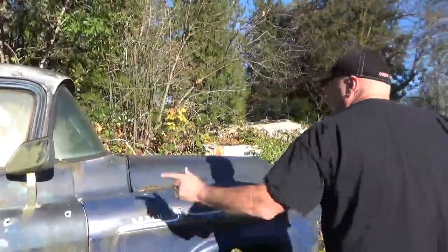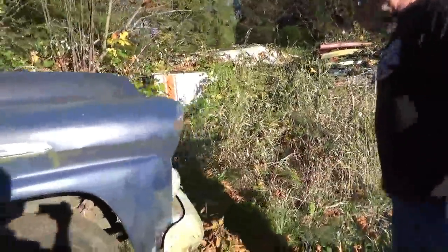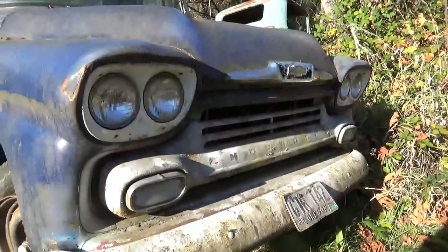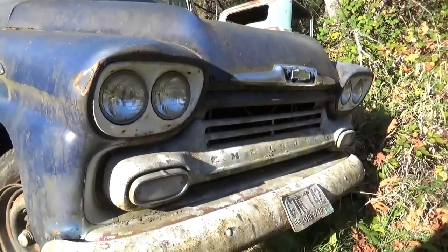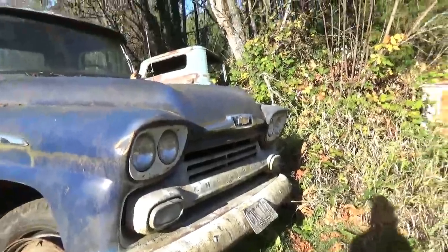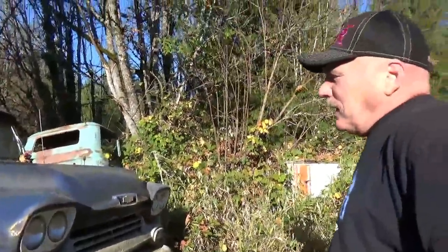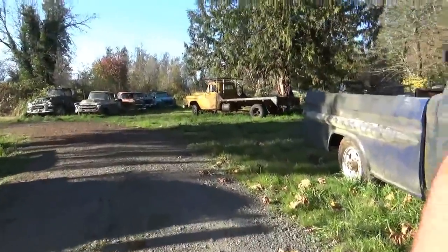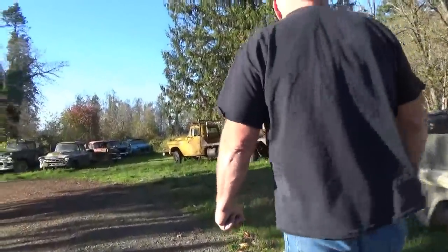Needs doors, needs a better cab, but I've seen worse fixed. This belongs to some people that just need it sold, so give me a call if you're interested. 58 Chevy, and I can provide more parts with it if need be. I do have a tailgate for it.